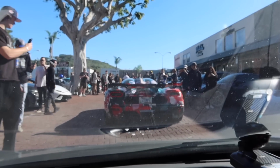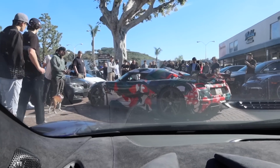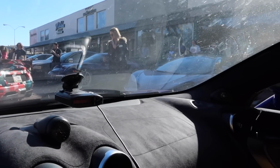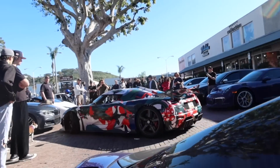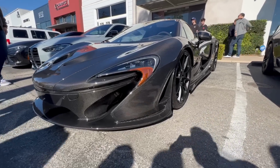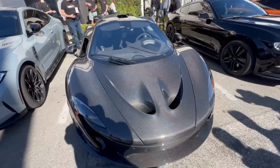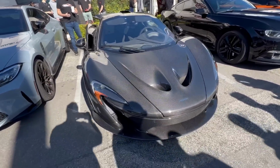The star of the show for sure, this Koenigsegg, turning heads everywhere. This has got to be the scariest park job of all time. Oh my gosh. Check this out, guys. This might very well be the coolest P1 I've ever seen in my life. This is my ultimate dream car, in exposed carbon. That is just absolutely insane.